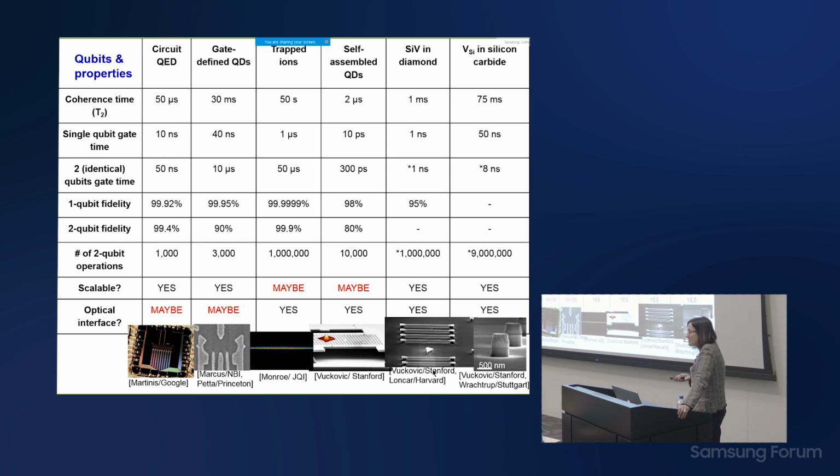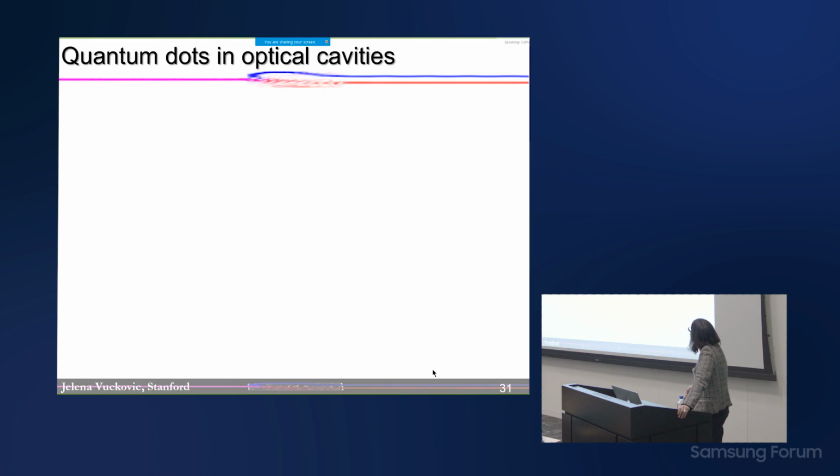So now I'd like to spend, I think I have about 5 minutes or so, showing some of the work that we've done in this domain, and then wrap up by showing how the two parts of the talk connect to each other. So I'll sweep through the part on quantum dots, and I'd like to show you more on the diamond color centers and silicon carbide color centers, because that's where I think the future is.